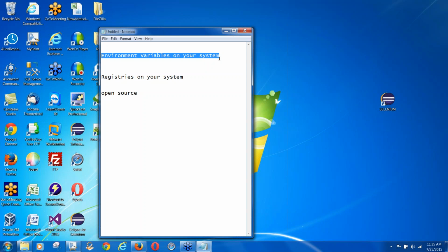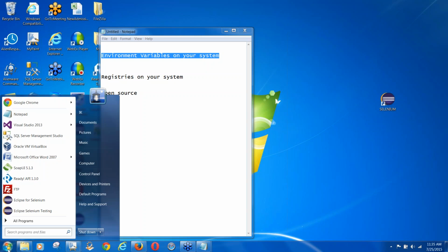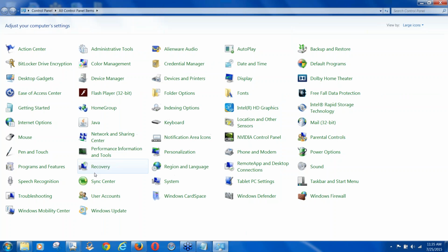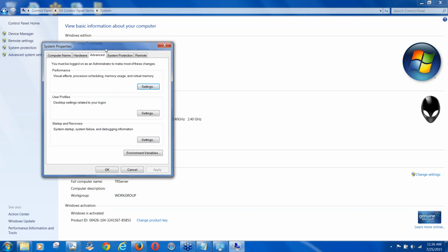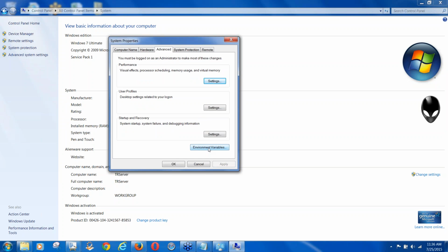So now I'm going to show you how to set up the environment variable, right? Environment variable information can be found when you go from start to control panel, and then look for system. And in system, if you see here, this is the advanced system settings. As it says, it's advanced system settings, so don't play with it unless you know what you're doing. I'm showing you what you should be doing. So click on that, and when you click on that, in the bottom here is the environment variables in the advanced tab.